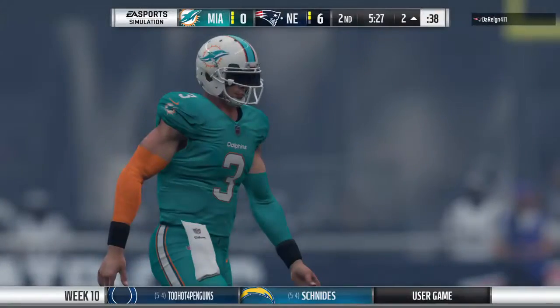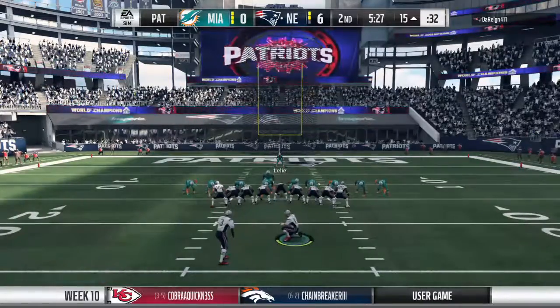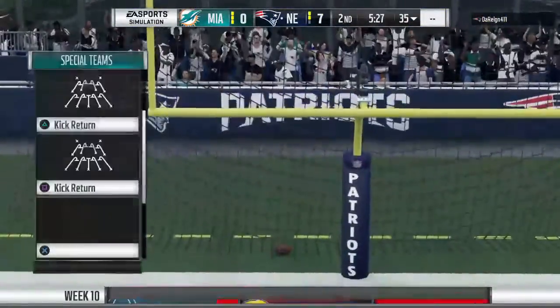Now, that was a beautiful play. A pick six. How would you punctuate something like that, partner? What do you mean, with an exclamation mark? Exclamation mark, a big word. What would you do with that? Ampersand? I like it.